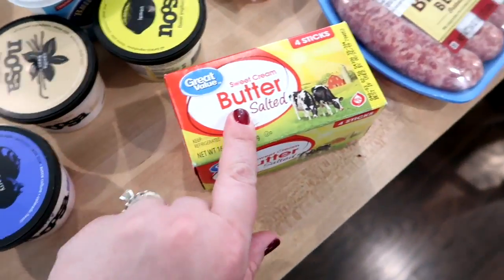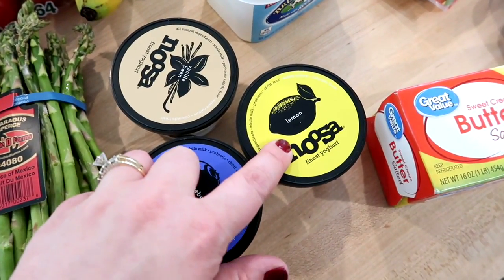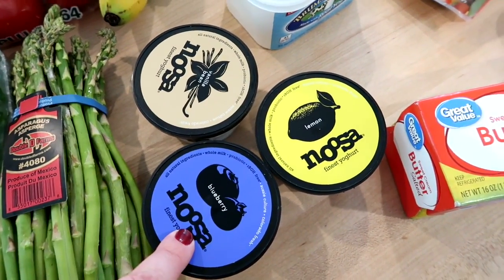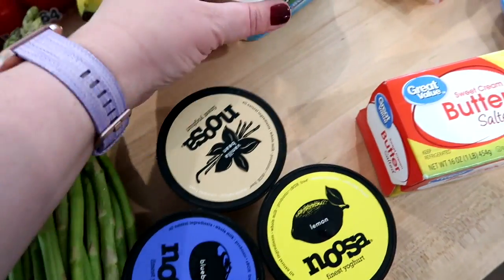I grabbed some butter because we were running low, and then I got 3 Noosa yogurts. So I got the lemon, the vanilla, and the blueberry. Kira and I both like these for breakfast.